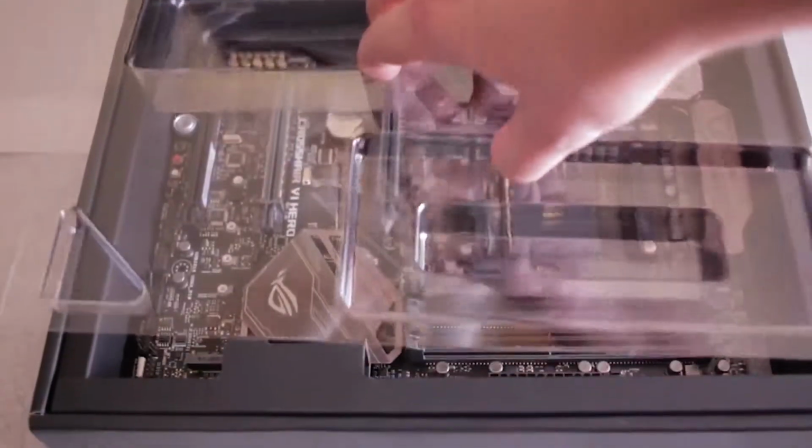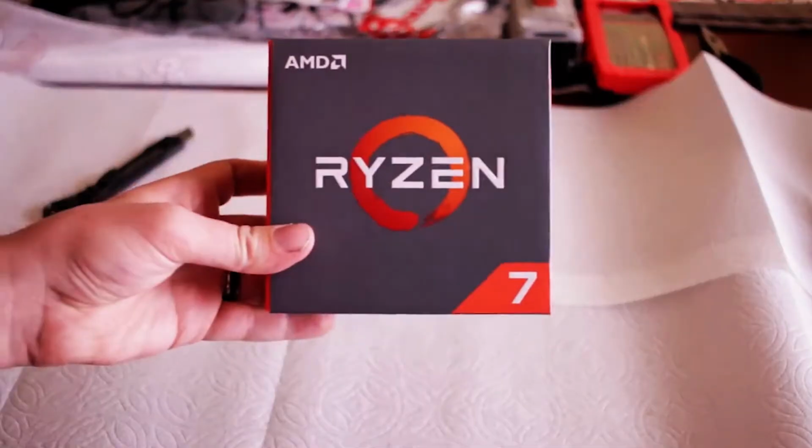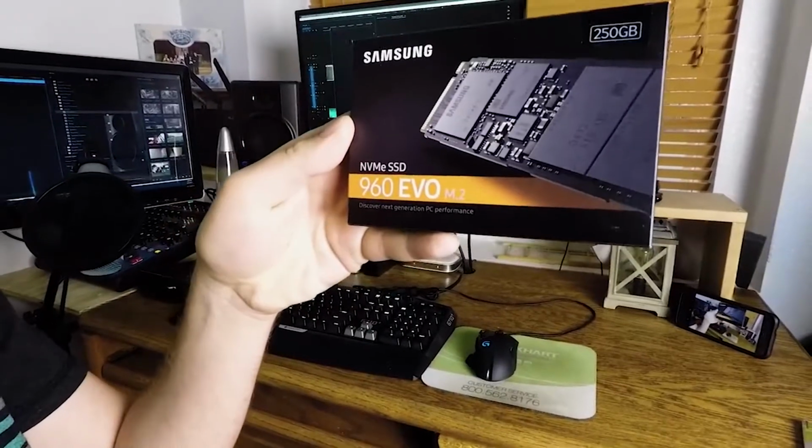Unfortunately, the Asus Crosshair motherboard, my Ryzen 1700X, the 32GB of RAM, and the M.2 solid state were all, as far as I could tell, fried. I had no other motherboard to test them on.